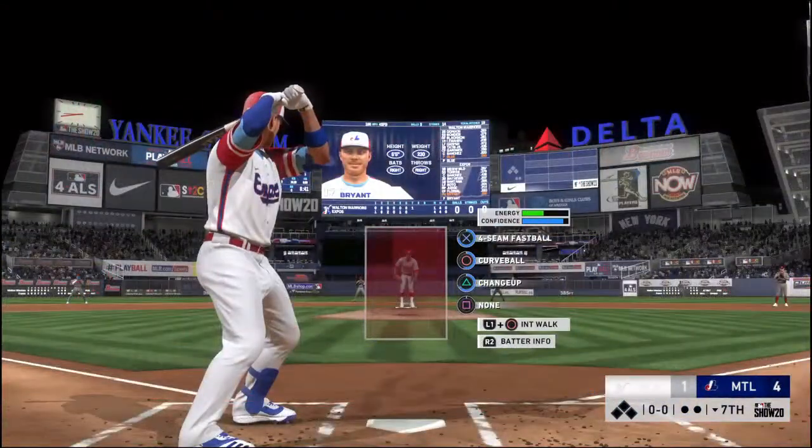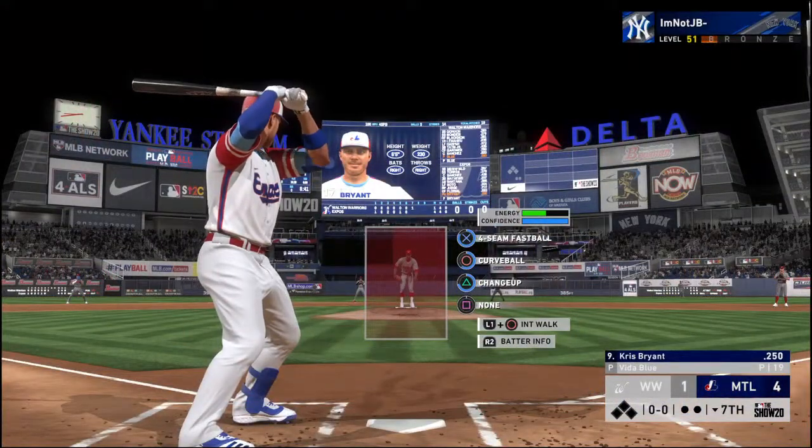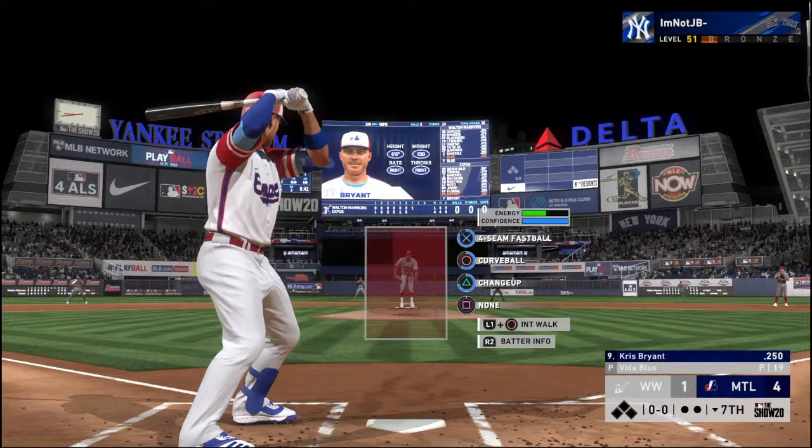Your attention, please. Big hitting. Red. Ryan.